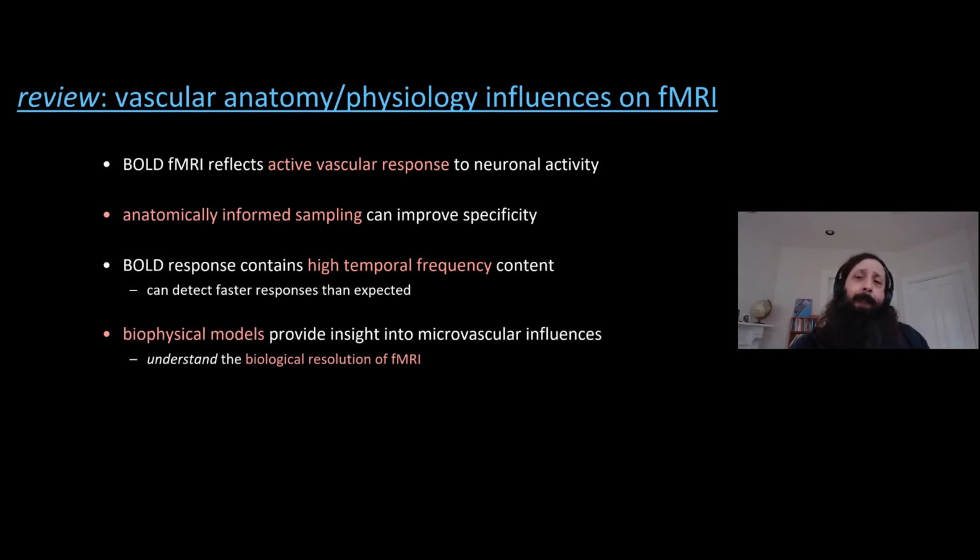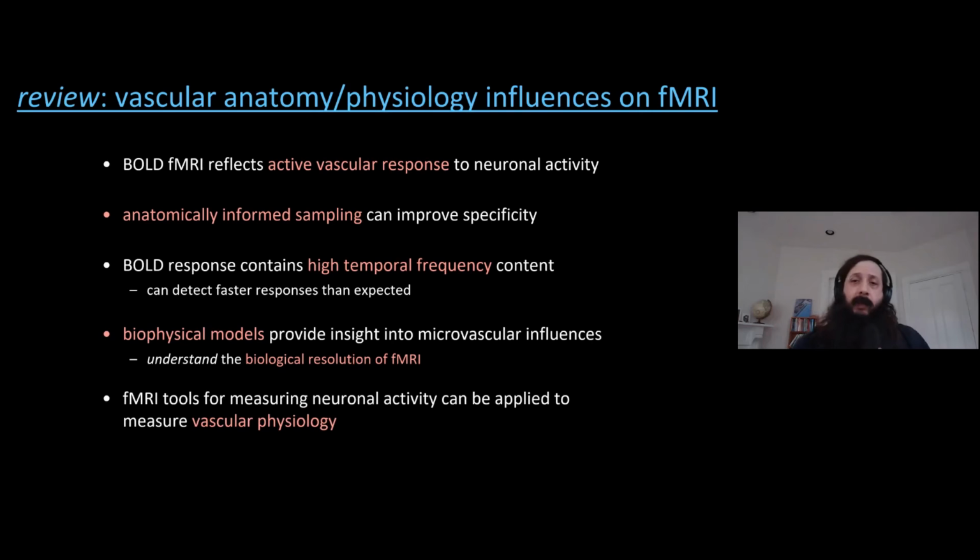I've also shown how, at small spatial scales, biophysical models can provide insights into microvascular influences on the fMRI signal and how that can perhaps help us to understand the ultimate biological resolution of fMRI. And then I closed by showing an example of how fMRI tools that were originally developed for measuring neuronal activity can be applied to measure vascular physiology.